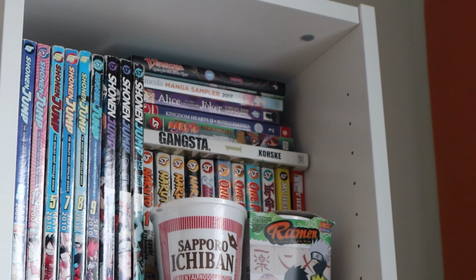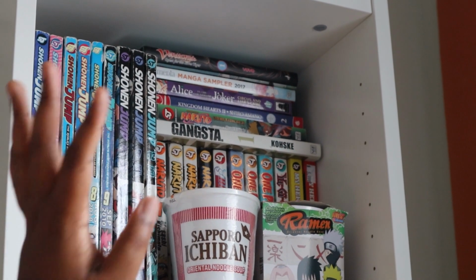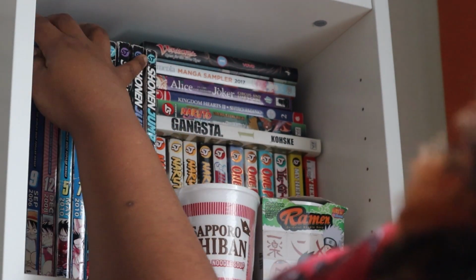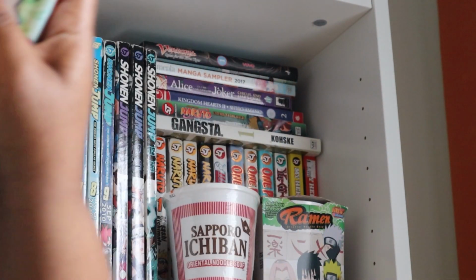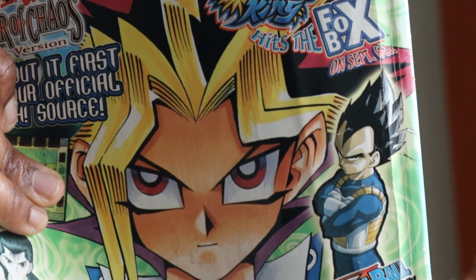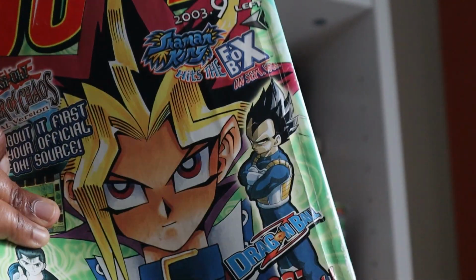So as you can see here, I have my Shonen Jump magazines. They're very nice, very vintage. In fact, let me take them off the shelf so you can see the oldest one that I have, which I got from my best friend's brother when he was moving out of their room. It is from 2003, and you can definitely tell.